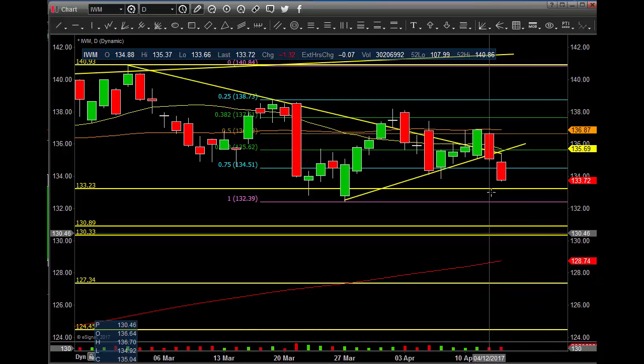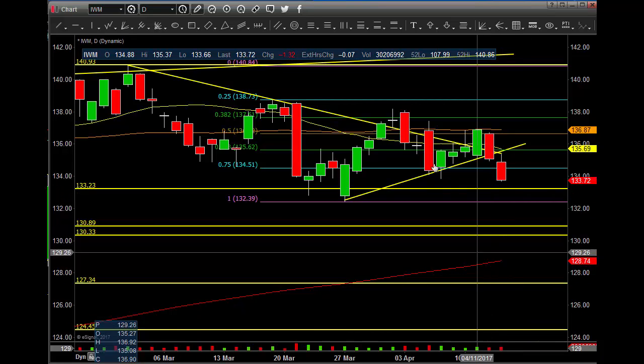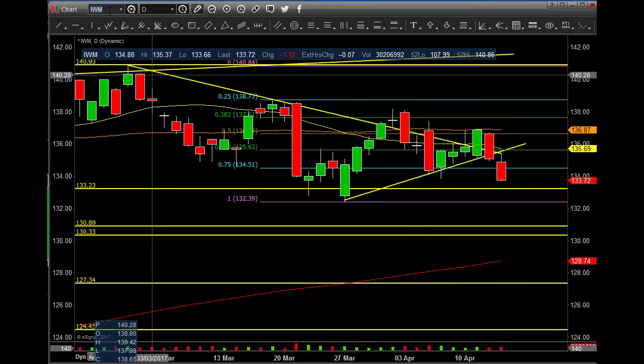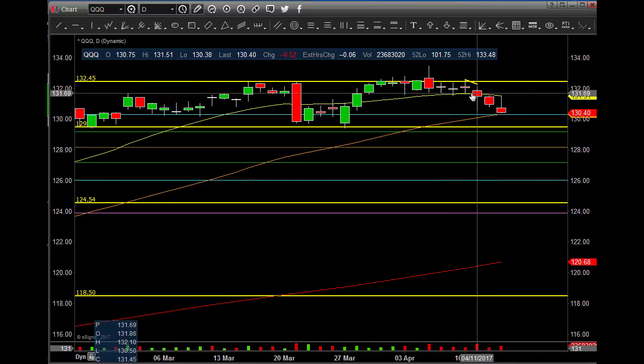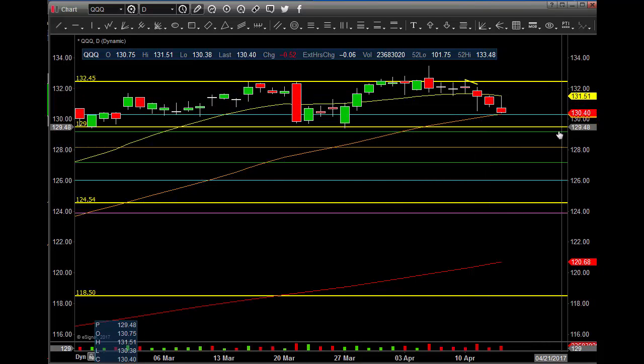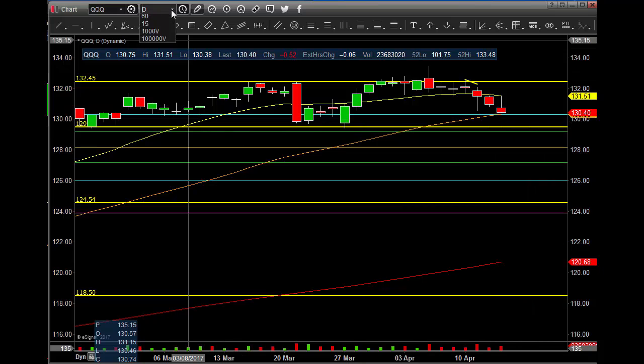So there's support down here, but let's see how it reacts with the volume and all that good stuff. Let's go into the Qs. Q, same thing. And I'm surprised it's rolling over a little bit more, guys. We got below the 20, and look at this thing, right to the 50 MA. So we're holding that. We're a little bit above it right now. So, nothing wrong. But again, let's go to the 10.